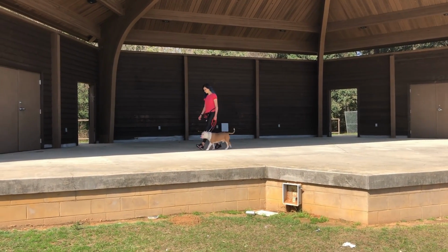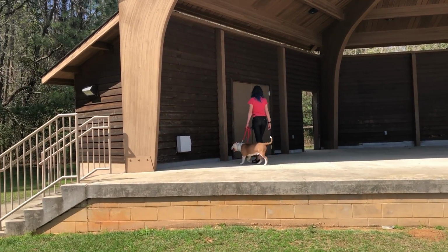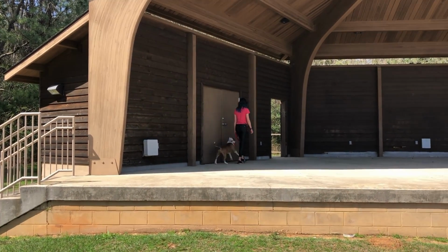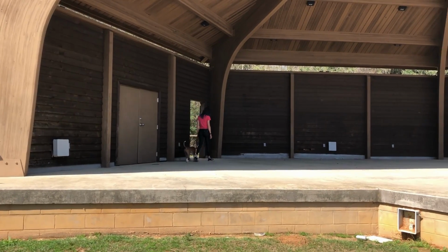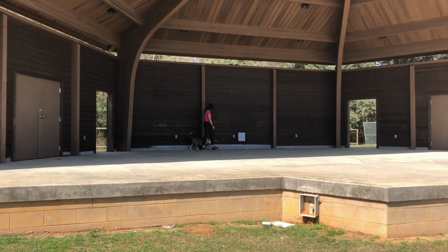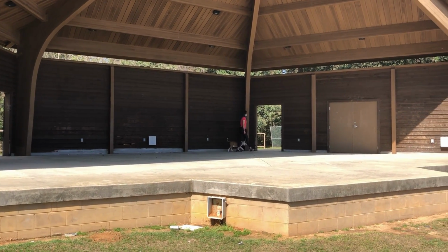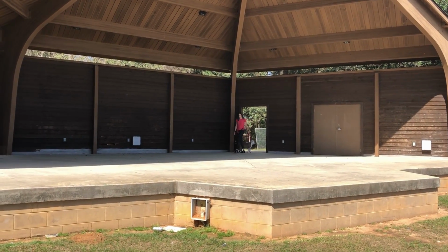Notice the small collar corrections as well as cues that I am giving him with the leash and collar. I like to use this as a line of communication between me and him. It's very important that you correct when you see him begin to step out of line. This is going to prevent a pulling contest between you and him.